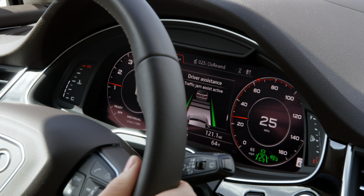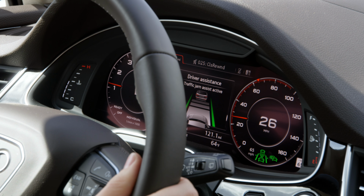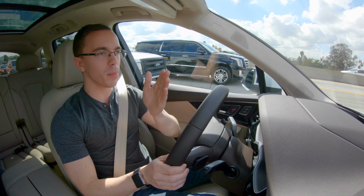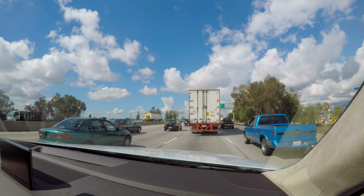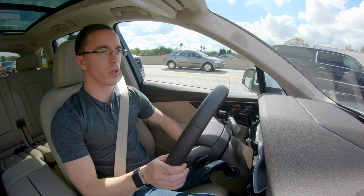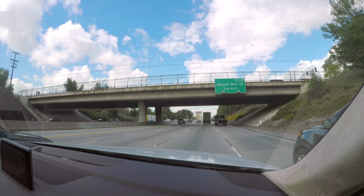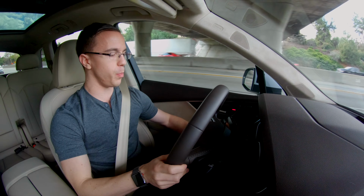Something that the Q7 and a lot of other modern Audis have is traffic jam assist. Especially when you get into bumper-to-bumper traffic, something like this is so much nicer. Now mind you, this is only going to be enabled when you're going below 40 miles an hour, so you don't have to worry about following exactly behind the car, trying to stay in your lane, watching around. The car does a lot of that work for you. It's not going to be full self-driving, but as long as you keep an eye on things, it does a really good job of keeping you in the right spot.